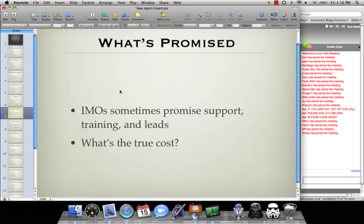Like we said, IMOs sometimes promise support, training, and leads, but what's the true cost of those leads? What's the true cost of that support and training? If your IMO is saying, okay, street level on this product is 100%, we're going to pay you 65%, and in return, we're going to give you leads, we're going to give you training, we're going to give you support.